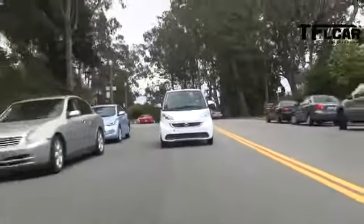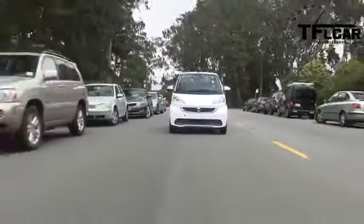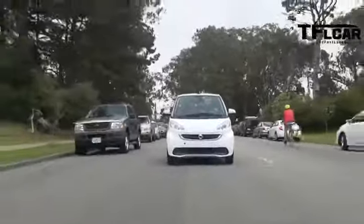It's a 2-seater, which makes it the perfect solution for city driving. An interesting statistic: Smart customers, on average, spend about 40% less time looking for a parking space. It doesn't come as a surprise, because you can park it like this. You can just back it up into the space, which is pretty cool.